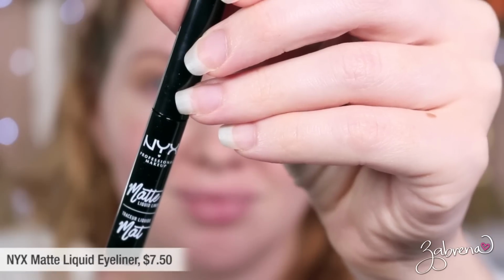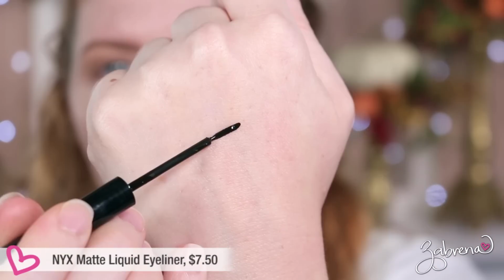But I will leave you with a must-have. If you caught the video earlier this week on the Battle of the Drugstore liquid eyeliners, then you've already heard me rave about this next product. If you missed that video, I'll have it linked for you below. And that is the NYX Matte Liquid Liner. This has become my new go-to.